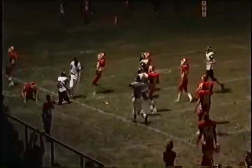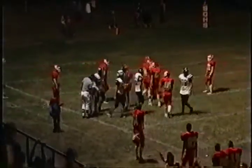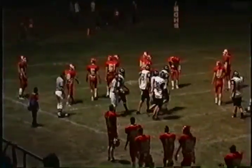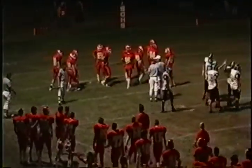Fisher makes the pitch. Brought down by number 12, John Wells. Flag right there at the tackle. Fisher all the way down to the 16, but there's a flag on the play.